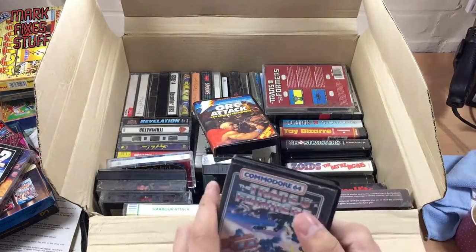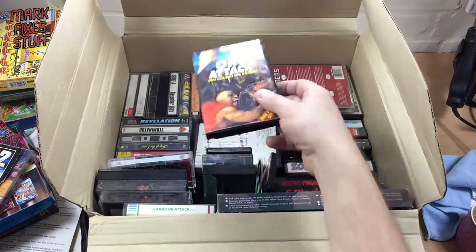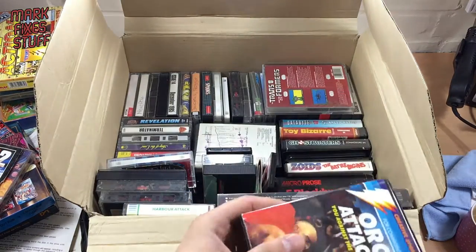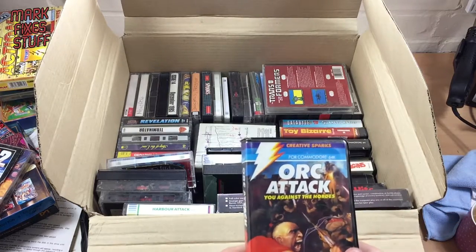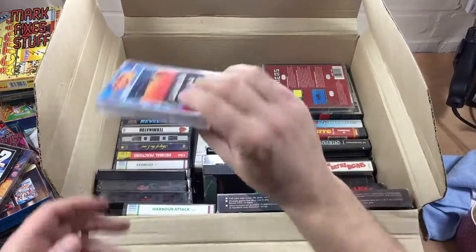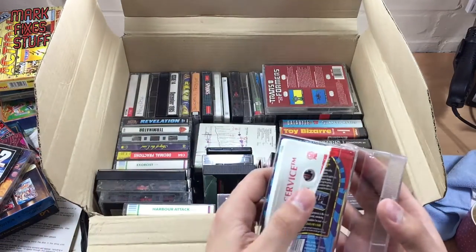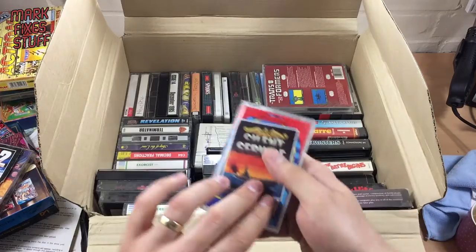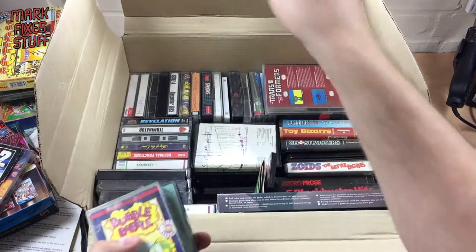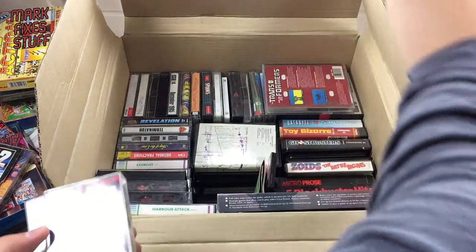Transformers by Ocean. No tape. Orc Attack by Creative Sparks. Look at that. I think that one might be uncommon, actually. Orc Attack. Sorry if I'm going out of camera shot here. Silent Service on the C64. That's in there. Now, let's go through these a bit quicker. Steg the Slug. Loose cassette.